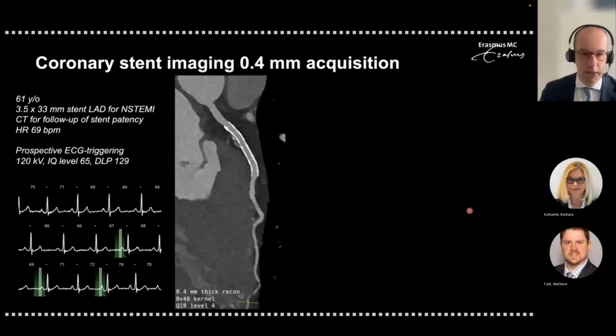Of course, stent imaging is a challenge. It has already been alluded to in the talk by Matt. And that is where photon counting is helpful as well. This was a 61-year-old patient who received a stent in the LAD for a non-ST elevation myocardial infarction some time ago. And we performed the CT for follow-up of stent patency using the default acquisition of 0.4 millimeters.